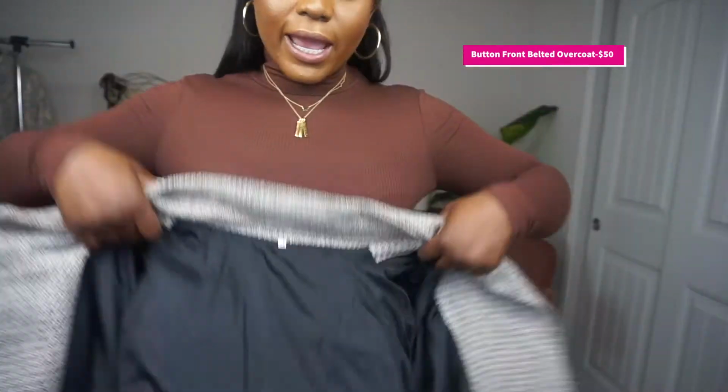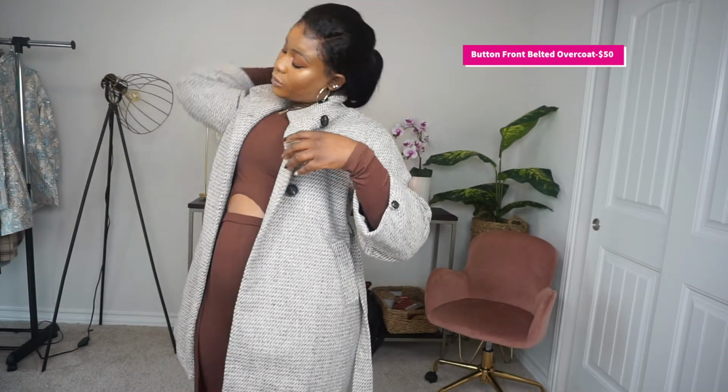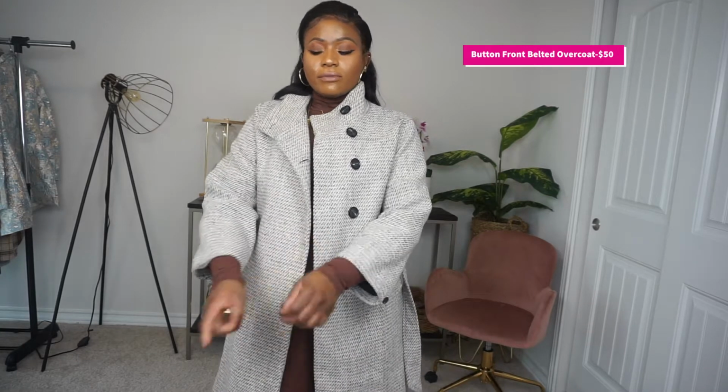Because this jacket right here is one of them gems, okay? This is cute, guys. It is such thick material. The only problem is the short sleeve syndrome. That's the only complaint I have about this. But if I have a nice turtleneck under with a nice thick long sleeve under it, guys, I am good to go.